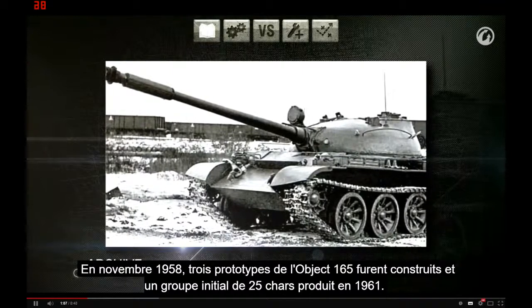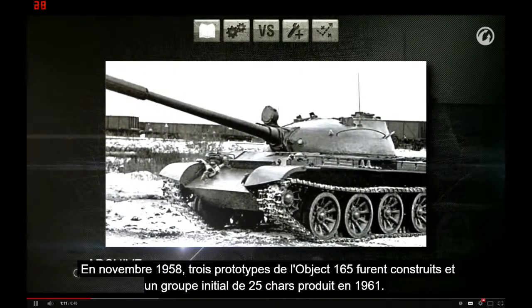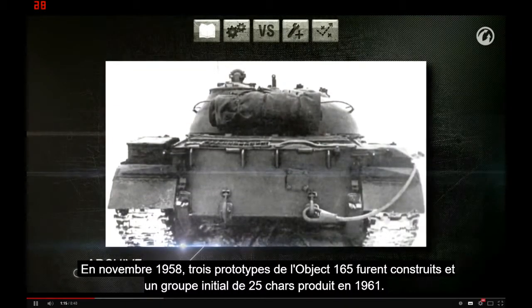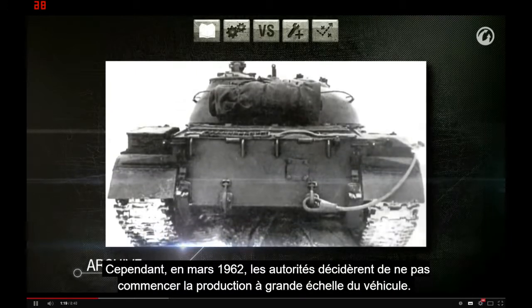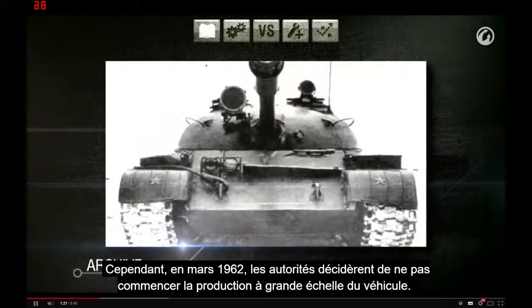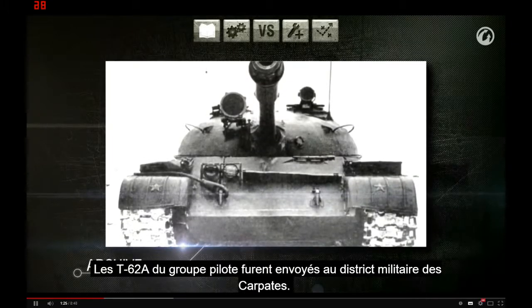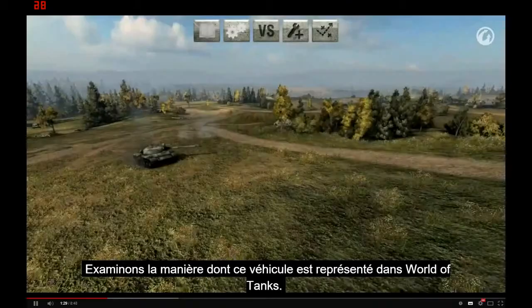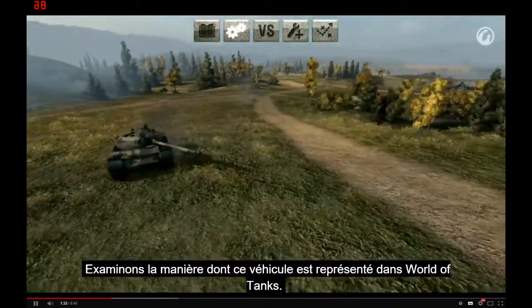By November of 1958, 3 prototypes of the Object 165 were built, and an initial batch of 25 tanks was produced in 1961. However, in March of 1962, it was decided not to commence mass production of the vehicle. The T62As from the pilot batch were dispatched to the Carpathian military district. So let's take a look at how this vehicle is represented in World of Tanks.